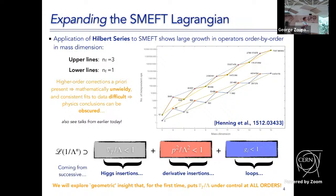In this expansion in one over lambda to various powers, there are various kinds of operators coming from an innate expansion that you can understand as forming the basis of the standard model effective field theory. There are kinematic expansions in invariant mass p squared, using momentum p squared. These come largely from derivative insertions. And then there's this innate expansion in the Higgs VEV over the scale of new physics. This is coming from operators with successive Higgs insertions, so-called scalar dressings.